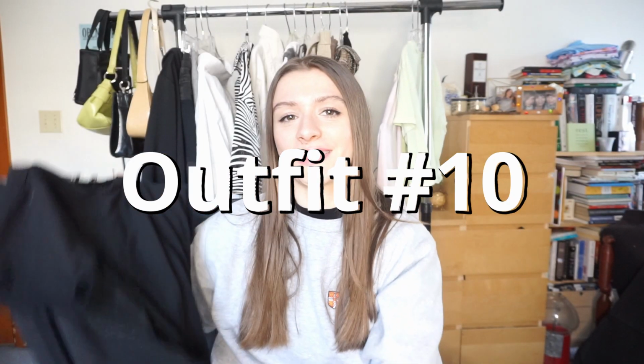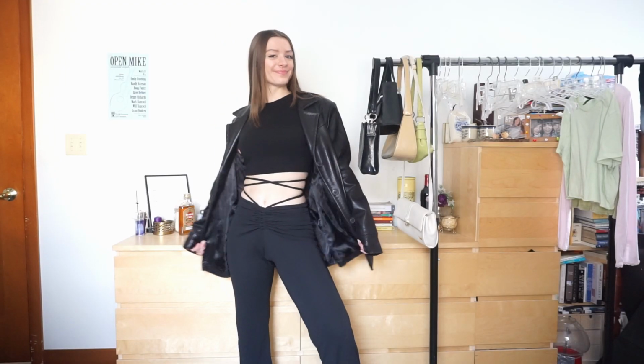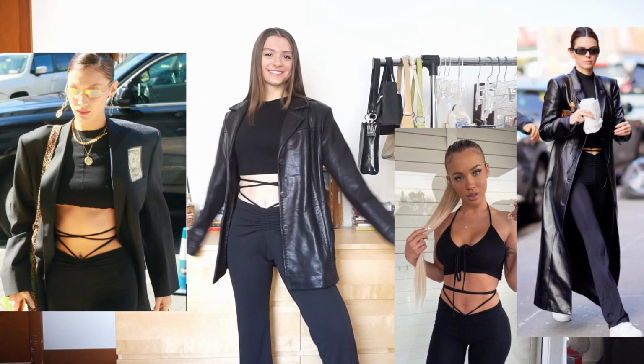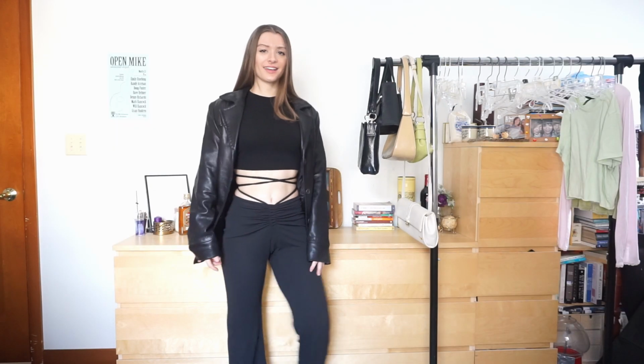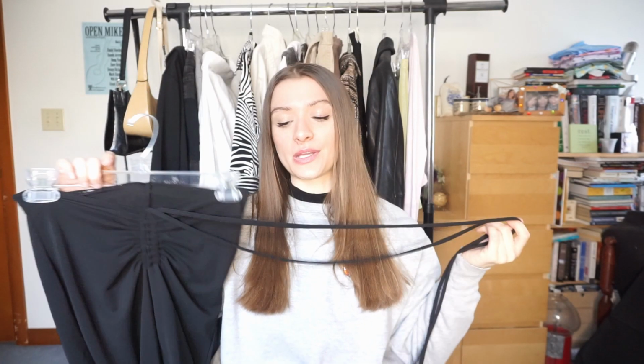Now, continuing with the leather jacket looks, I just have a plain black crop top which I paired with these pants that I created. Oh my god, I have seen these pants everywhere on every influencer and celebrity. So here was some of my inspiration for this look. And here you can see also what the pants looked like originally. They were so easy to recreate.